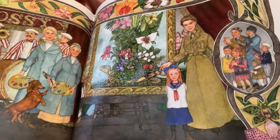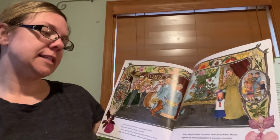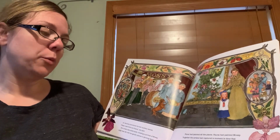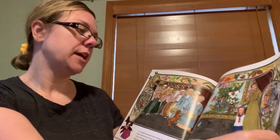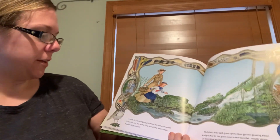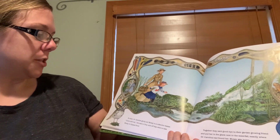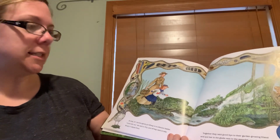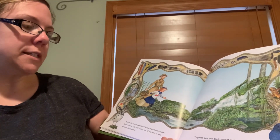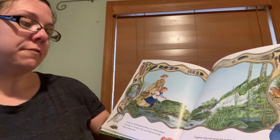Flora had painted all the plants. Fauna had painted Mossy. Together, the artists had captured a moment in time that would never fade. Everyone cheered and clapped. At dusk, Dr. Carolina gently put Mossy in the collection basket. "Come with me," she said to Tori, and off they went to take Mossy to Lily Pad Pond. Together, they said goodbye to their garden-growing friend and put her in the glade next to the waterfall, exactly where Dr. Carolina had found her.